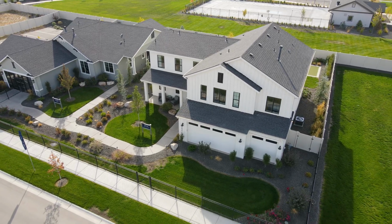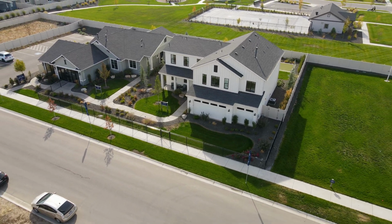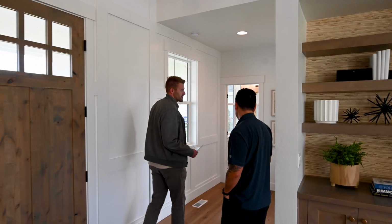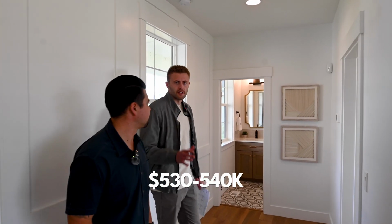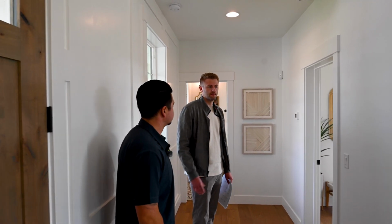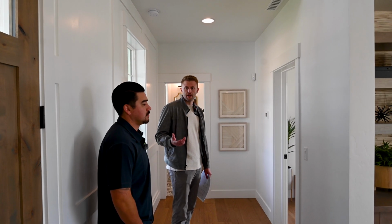We'll go over to the master. These homes are beautiful. This is one of their bigger models. This is the Kaplan, which is right around starting price $530, $540, depending on which style you have. And then each floor plan has 4 different styles too. So right now we're in the farmhouse.